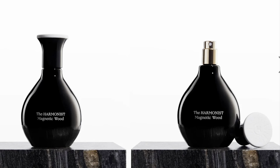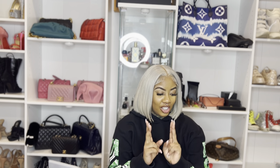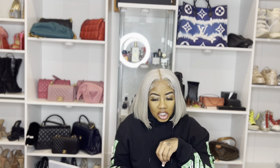This fragrance is Magnetic Wood from The Harmonist. I already have a Harmonist fragrance, and I have two actually on this list that I want to get. I do have a sample of this, and the way it smelled, it just snatched me. I said in the other video, it's called Magnetic Wood because it draws you in. It smells so good. It's the right amount of wood, the right amount of citrus, the right amount of me in a bottle. You know what I'm saying?